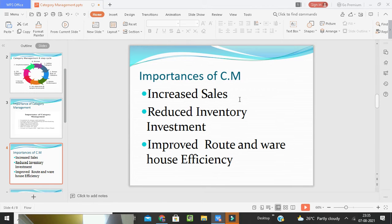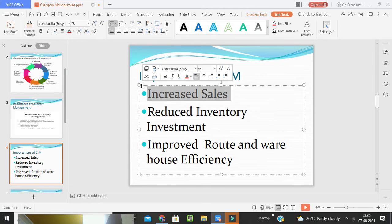Coming to increased sales, fully categorized representation increases consumer demand and attracts new customers. The use of top selling products increases sales per transaction. So increased sales result in a substantial increase in profitability. That means overall, it will focus on the full category. The top selling products will increase sales per transaction.